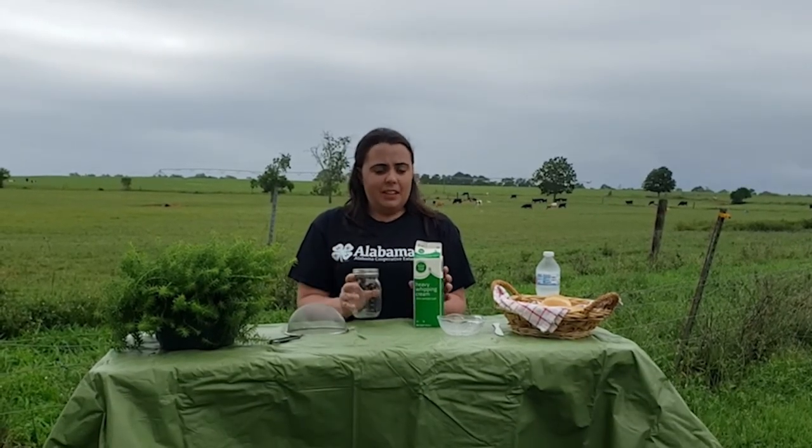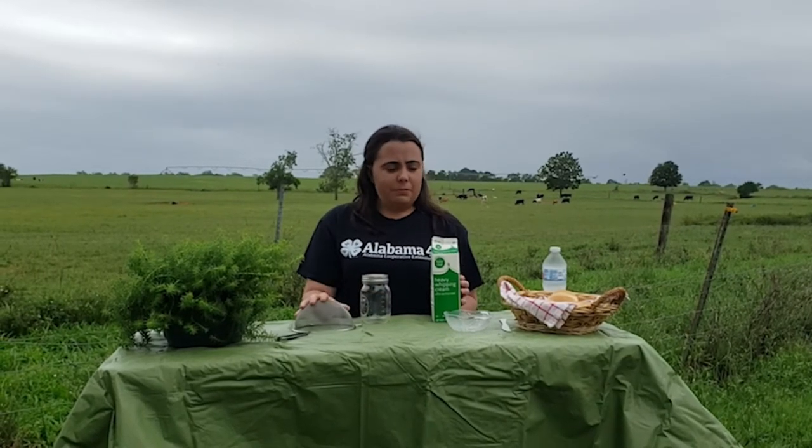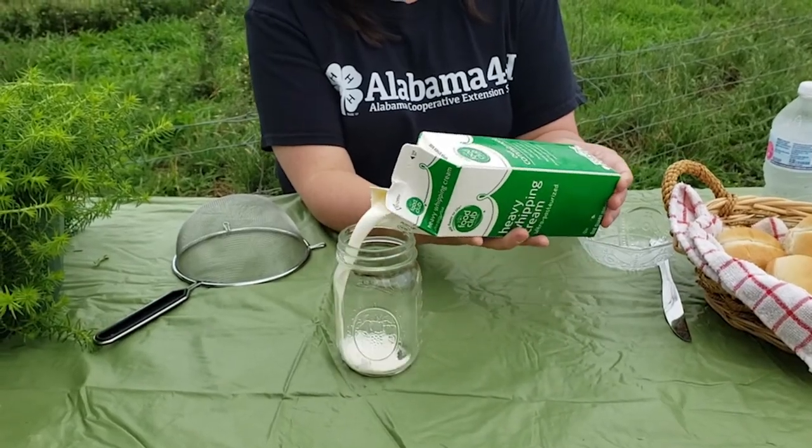Butter is made whenever the milk is churned and the fat separates from the liquid, which is buttermilk. All you will need for this activity is a glass jar with a lid, heavy cream, which you can get at your local grocery store, a strainer, and a bowl for you to put your butter in whenever you get your butter made. Now you will pour the heavy cream into your glass jar.